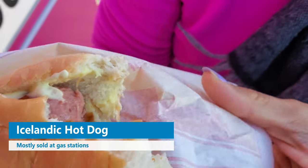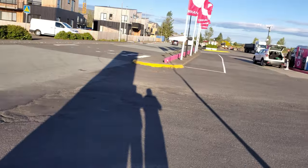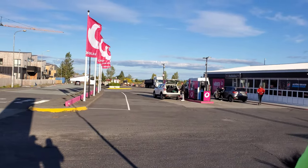Eating the Icelandic hot dog. Yeah. The hot dog is better than at home. It's not salty. The skin is like super crunchy. Inside is just a nice, juicy, bouncy texture. Seems like they're only available at these gas stations.